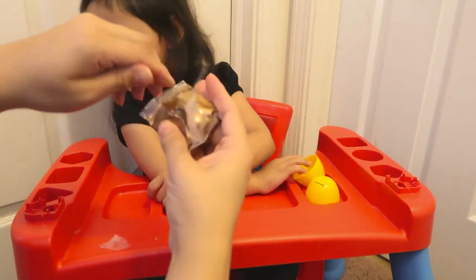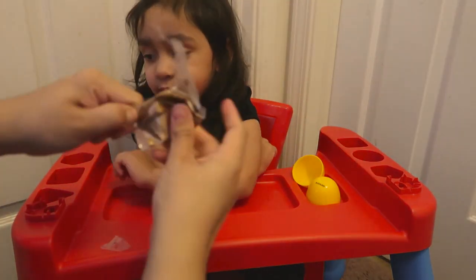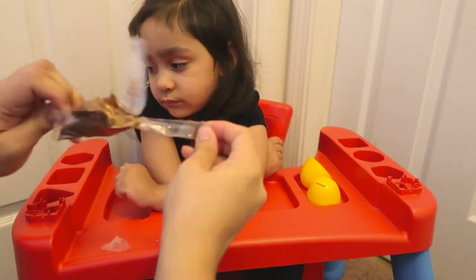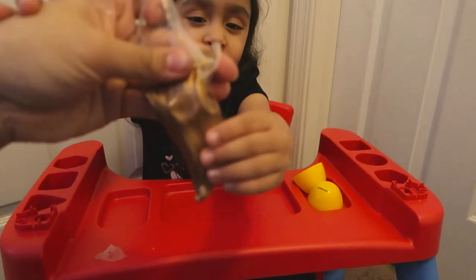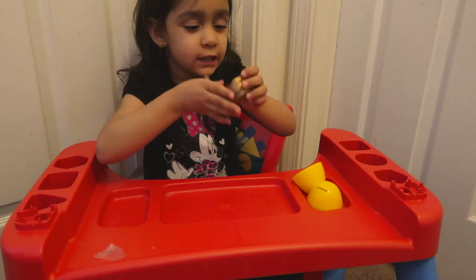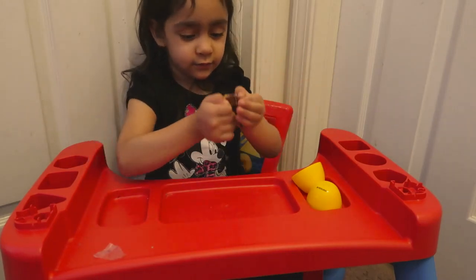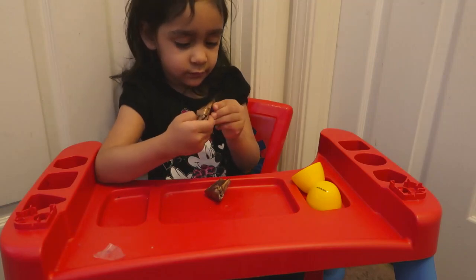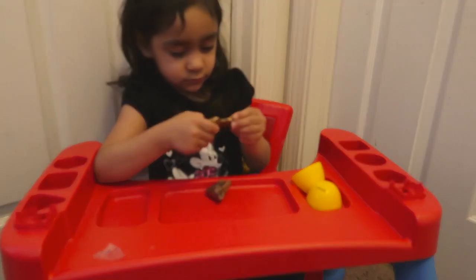I almost got it, you guys. Alright, there you go. Alright, you guys, look at that pretty color. Oh my god. You guys see that? Open it. Whoa, you got it, dude. It's gold one. That's a gold one? Ew, it smells. Glitter gold. It smells.